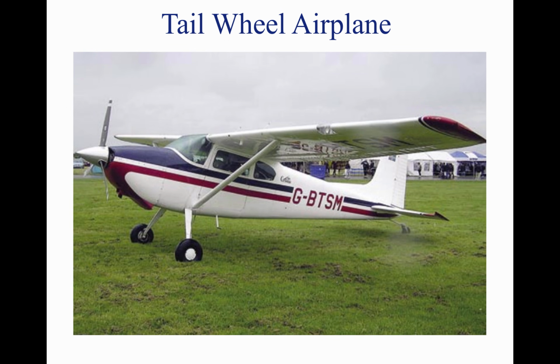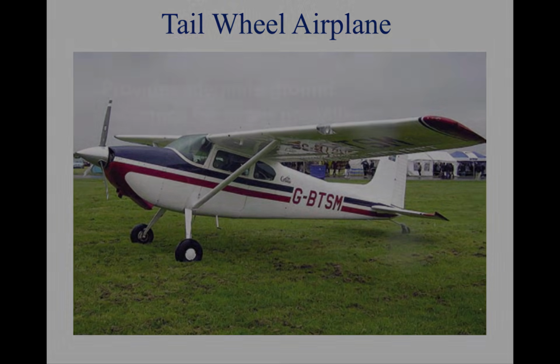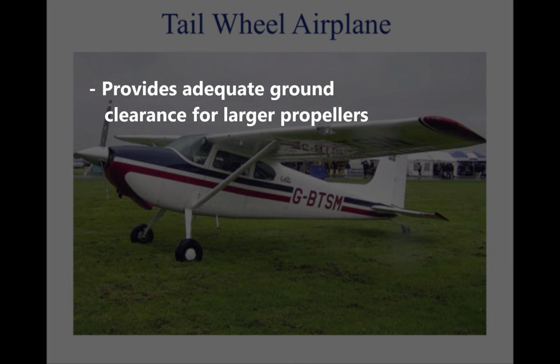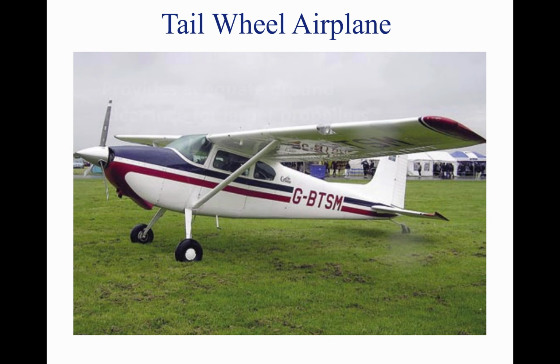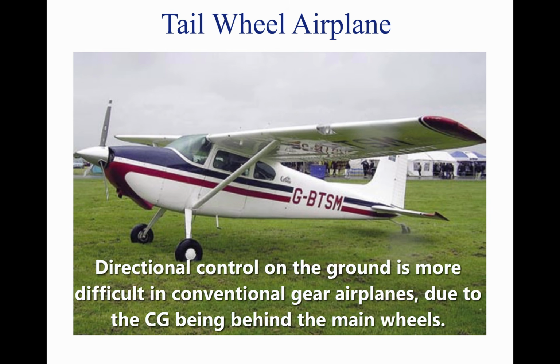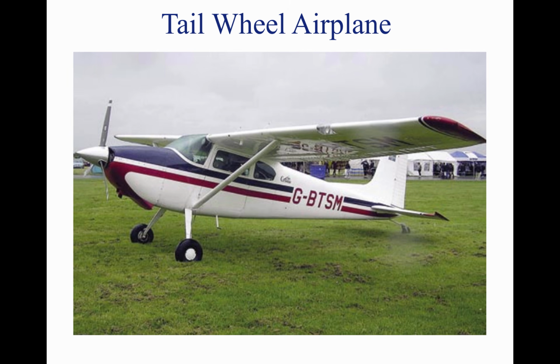Tailwheel landing gear aircraft have 2 main wheels attached to the airframe ahead of its CG that support most of the weight of the structure. A tail wheel at the very back of the fuselage provides a third point of support. This arrangement allows adequate ground clearance for a larger propeller and is more desirable for operations on unimproved fields. With the CG located behind the main gear, directional control of this type aircraft becomes more difficult while on the ground. This is the main disadvantage of the tailwheel landing gear.